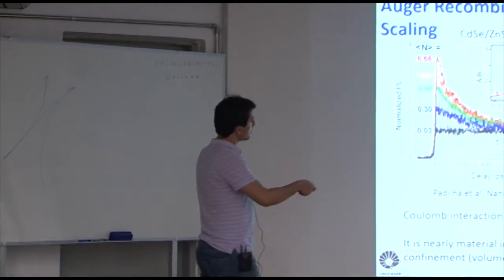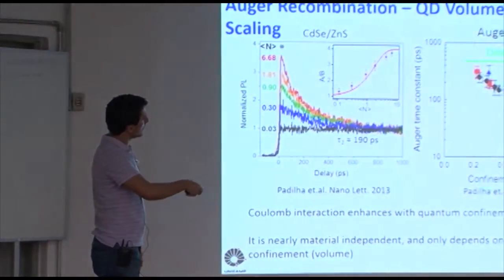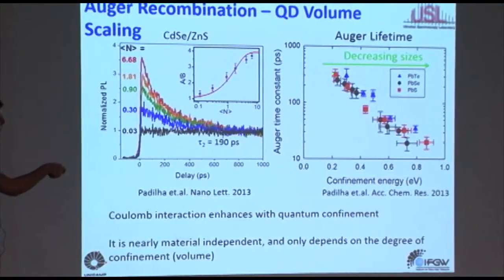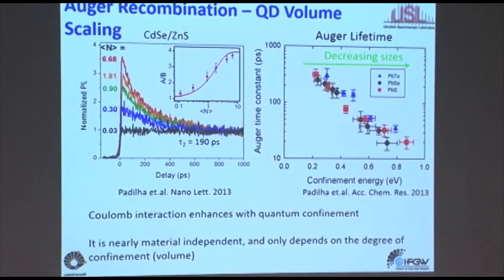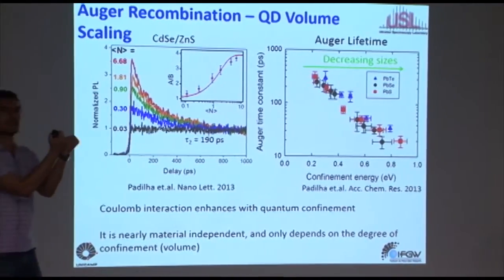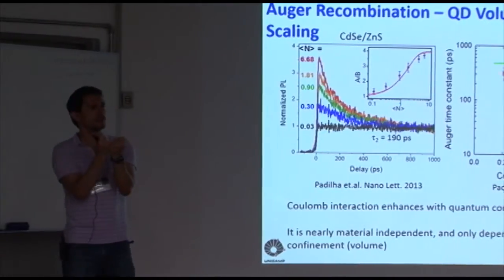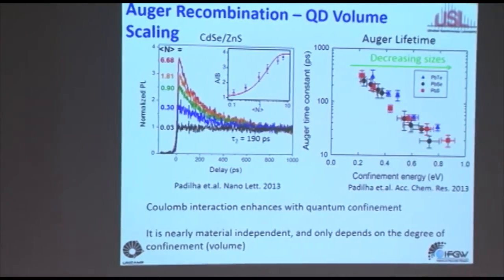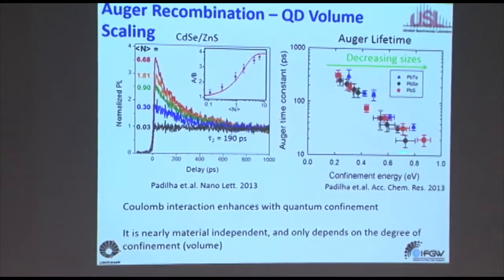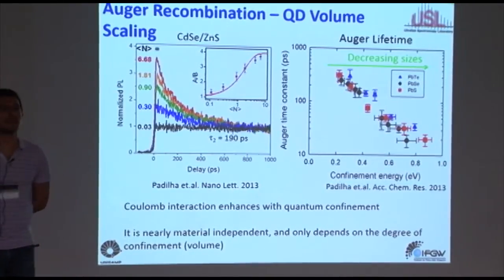And if you do a plot of this Auger lifetime versus the volume of the quantum dot, that's this direction actually going down, you see that the smaller the dot, the faster the Auger. That makes sense, right? Because the smaller the dot, the closer together are the electrons or the excitons. So they're more likely then to see each other, more likely then to interact via Auger recombination. So this is a really fast phenomenon, and you see, it comes down to like 10 picoseconds. And doing ultrafast spectroscopy, we actually can study that and see how that influences many things.